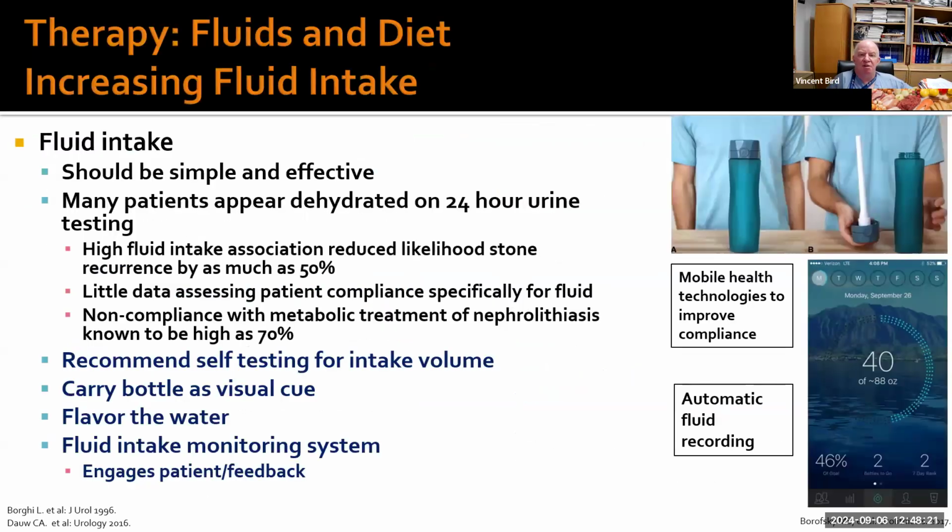In terms of fluid intake, as simple as this sounds, it's very important. And for anyone who takes care of a lot of stone patients, they know that a lot of these patients continuously do not consume enough fluids. And what you'll see now is that there's a whole bunch of apps and devices. They're all used to be a type of biofeedback for the patient to try to motivate them to, or remind them to, consume enough fluid every day. So sometimes you see people walking around with certain jugs and containers, and really the most effective value there is that it's a visual cue for them to remember to consume more fluids.